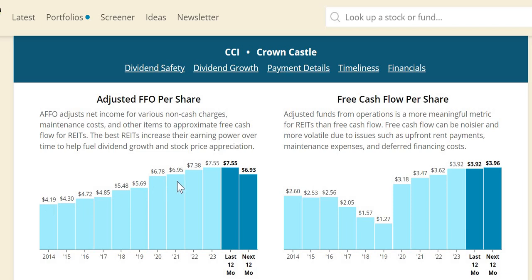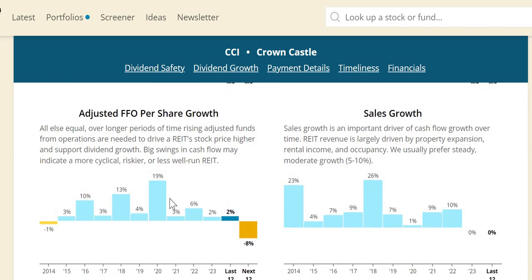Adjusted funds from operation, well, it has increased over the longer term to 755, but we can see a drop expected into 2024, which does make us understand why the share price has been hit hard over the last 12 months. Adjusted funds from operation, not too bad. In fact, some years of very, very strong growth at double digits, some years of fairly standard, although we do want to point out 2024, they are expecting this to be slightly lower.